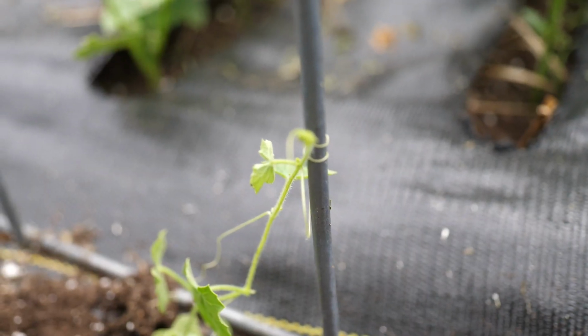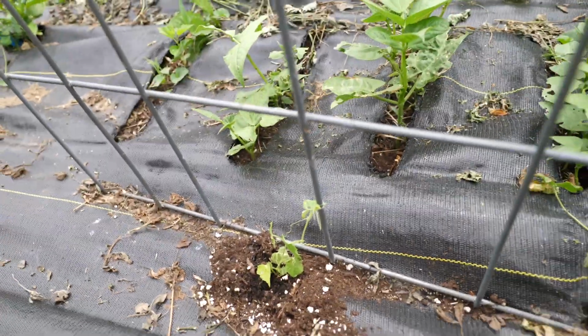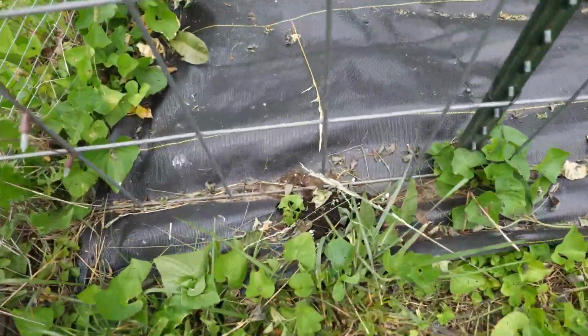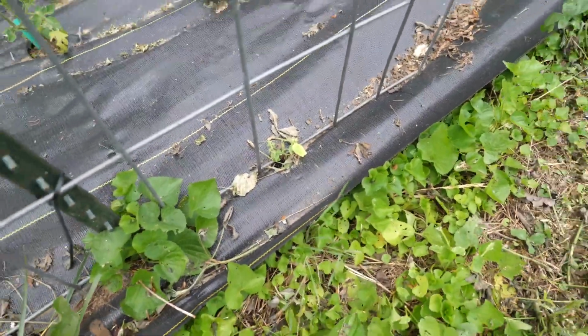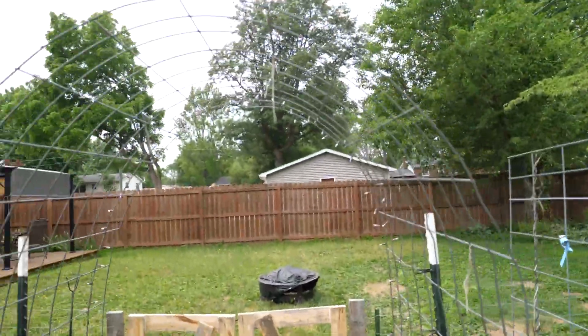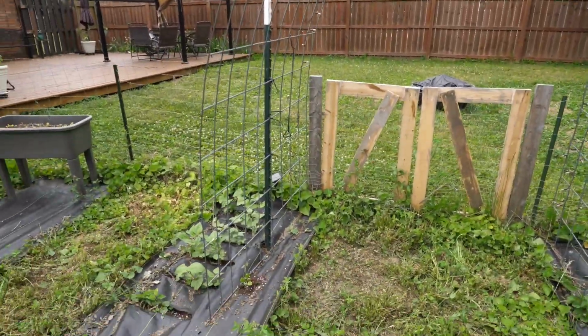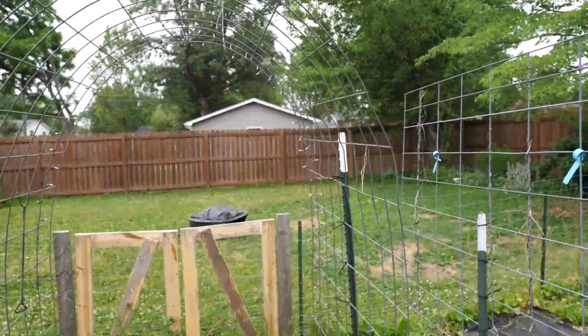Like, you can see that it's already grabbed on. That's so cute. I love it so much. Anyway, so I have 4 cucamelons. There's another one here I just planted, and then one here. So the plan is for them to cover this entire cattle panel arch, and it is just going to be so whimsical and cute, and I can't wait.